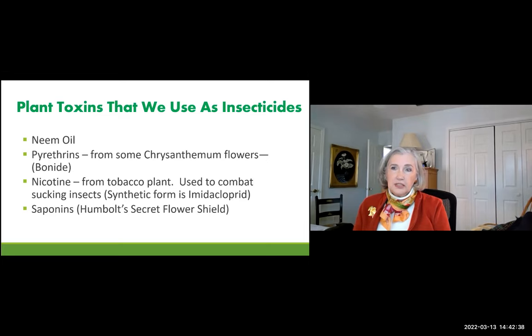And saponins, one commercially available is called Humboldt's Secret Flower Shield. You could also use diluted dish soap and then spray that on. The saponin content will help prevent insects from destroying the plant.